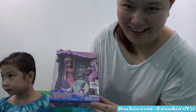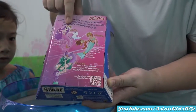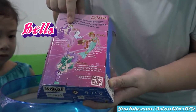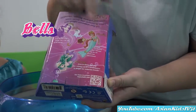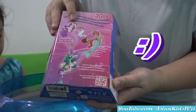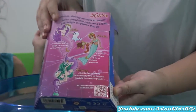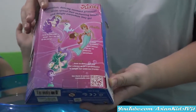Wow, I'm so excited. Okay, so there are three mermaids available. There are princesses, and we got Bella, the purple one. Wow, Bella! Yes, there's also Amelia and Narissa. Wow, nice! Cute, right? Nice choice of toy! Ooh. I'm so excited! We are too!